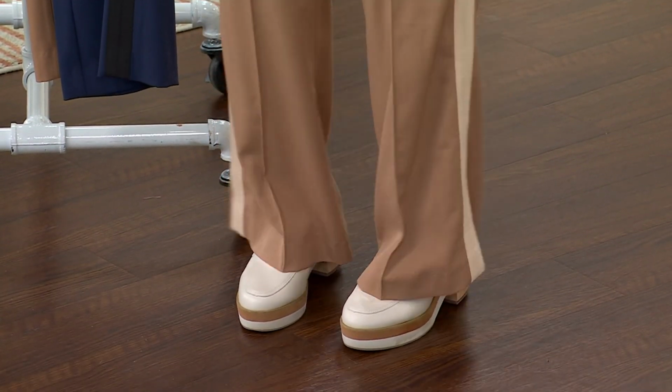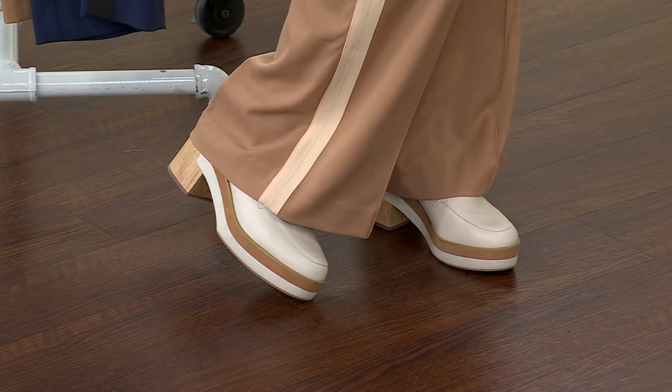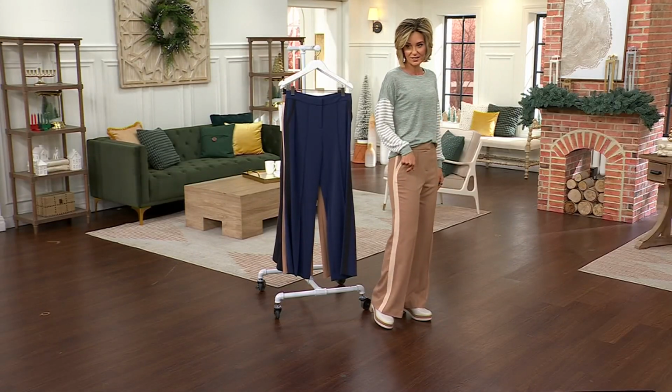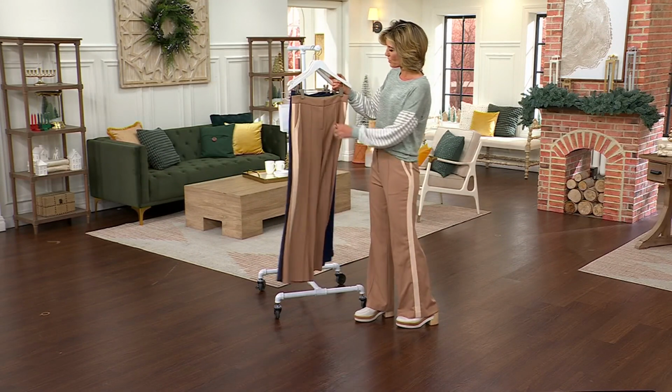It drapes fantastically. They machine wash, tumble dry, which usually, a trouser like this, you'd have to take to the dry cleaner because it's that kind of fragile. Let me show you real quick.